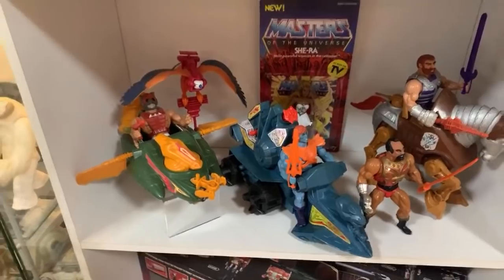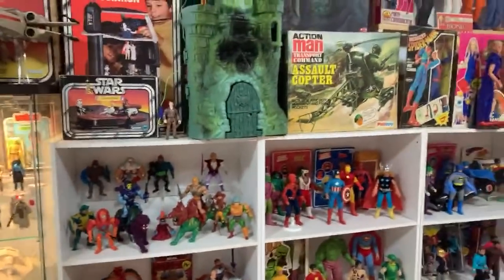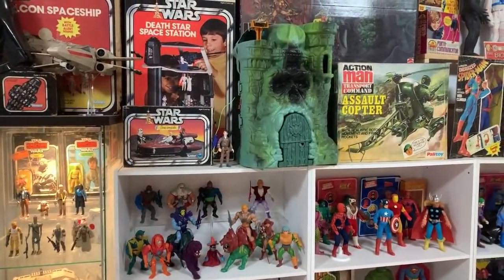A few of the vehicles. I've got some more Masters of the Universe, but that's all I've really got room to display. Yeah, the rest of it is downstairs.